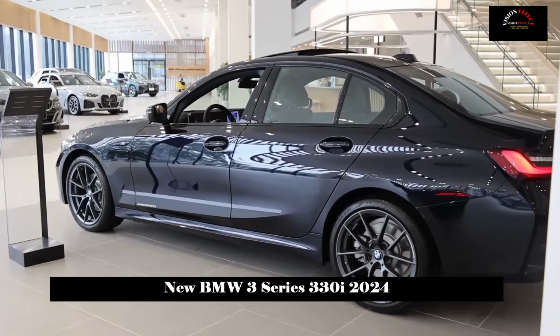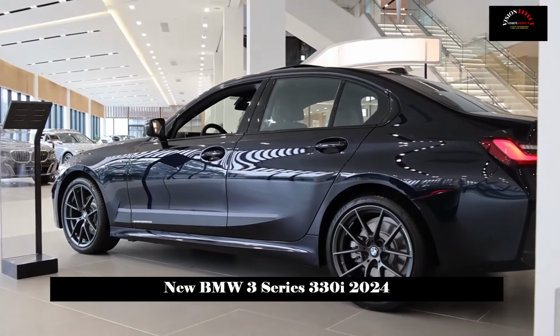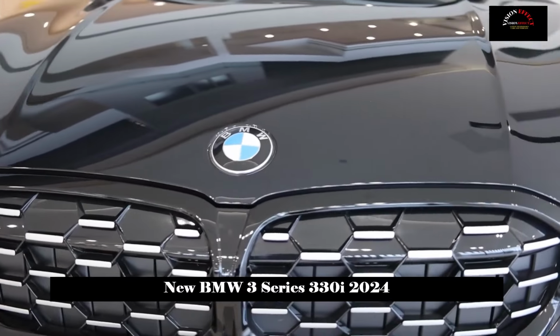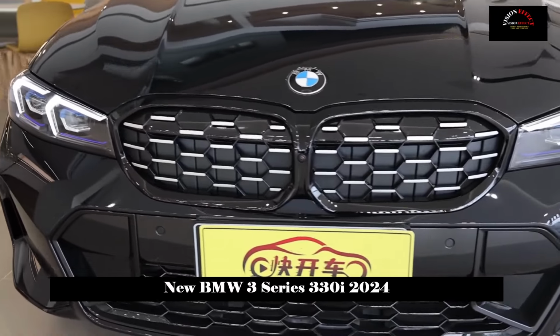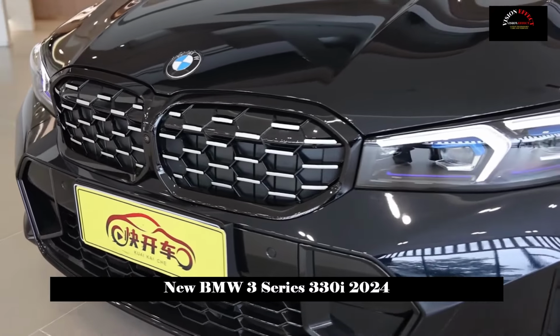In terms of M Sport Night Package models, the new 3 Series is expected to be equipped with a blacked-out waterfall kidney grille. This design is currently only available for the 320 Series M Sport package. Additionally, the new car will have 2 wheel styles and a new BMW Brilliance logo on the rear.